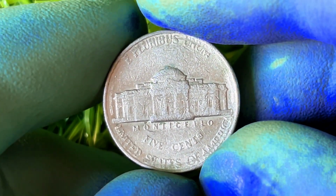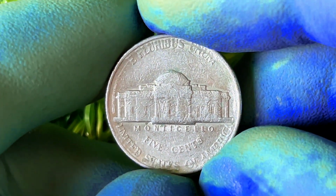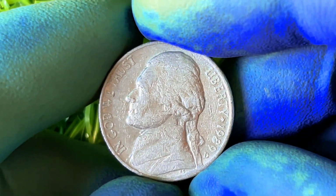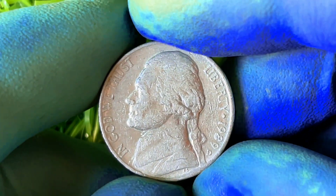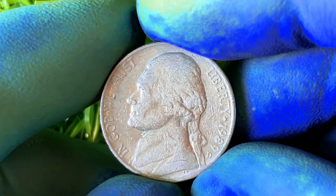It's not just a coin. It's a piece of American history. Think about the man behind that $1 million find. He wasn't a professional collector. He wasn't even searching for rare coins. He was just counting his change one night under the dim glow of a kitchen light.